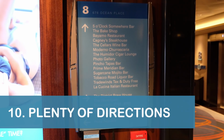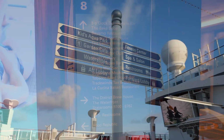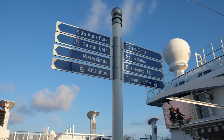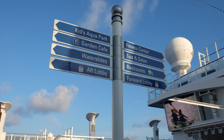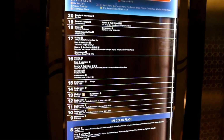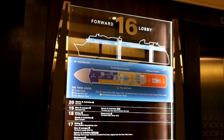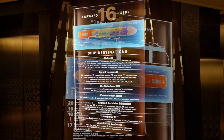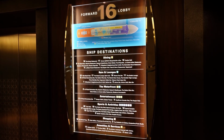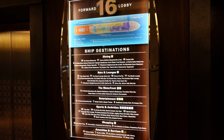Our 10th tip is to take advantage of all the signage and directional information the Escape has available to avoid getting lost. For example, the large glass displays near the elevators are helpful for getting your bearings, with one sign displaying destinations by deck and the other displaying destinations by category. Both have a deck map at the top.